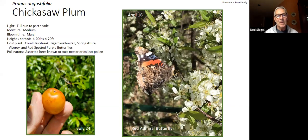So anyway, a lot of bees are known to suck nectar or collect pollen from them as well. This is a good plant. It does tend to put up suckers that you need to trim out if you want to. Otherwise, for a riparian buffer area or a wet stream bank stabilization, I think this would be an ideal plant in that setting.